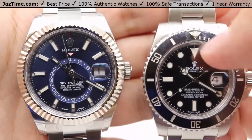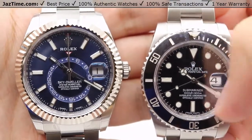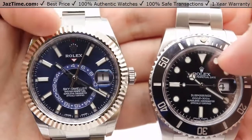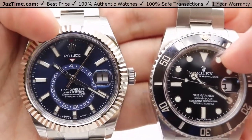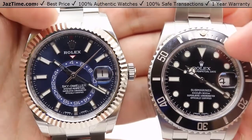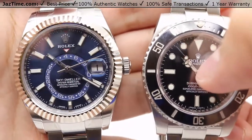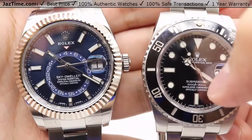Whereas the Rolex Submariner, we have the maxi dial, which are the circular hour markers fashioned in 18 karat white gold. Both of them do make use of the highly legible Chromalight blue display on the hour markers and on the hands as well. The hour hand for the Submariner, we're looking at a Mercedes hand with a minute hand.